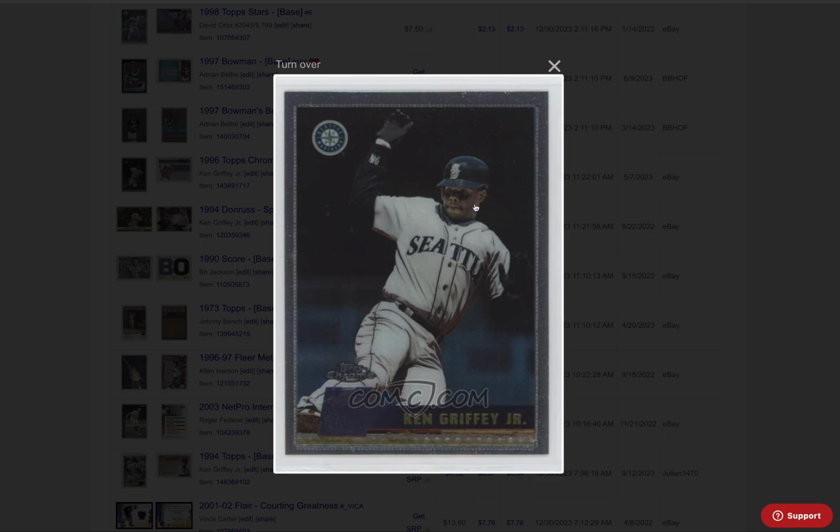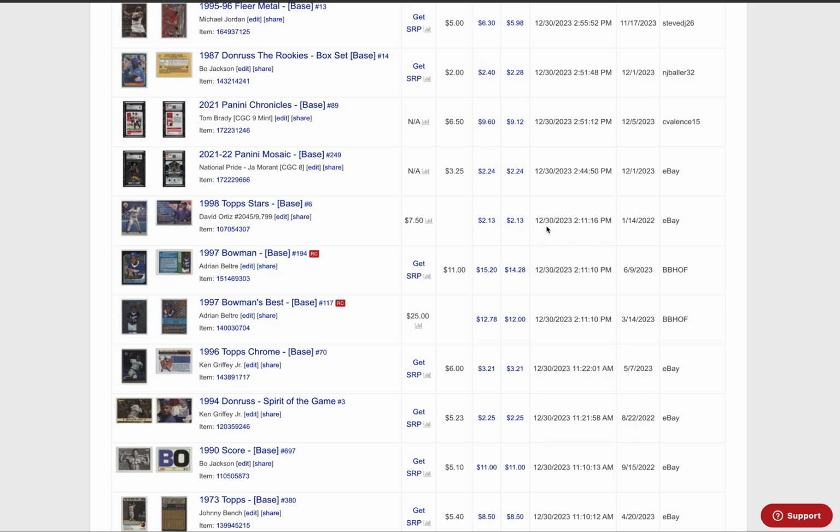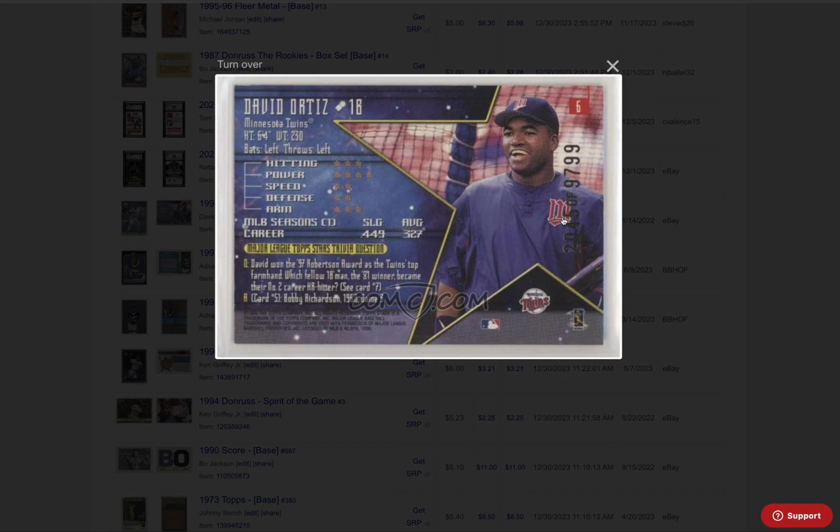I have like a dozen of these, and it was speculative that it was the first year of Topps Chrome, that it would be worth some money, but that one hasn't really panned out, so I'm happy just to move on and get rid of those. So I've sent a couple of those over. This David Ortiz only sold for a couple bucks. It's serial numbered.